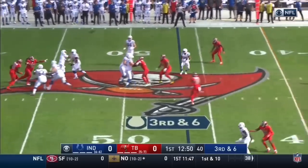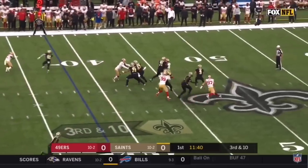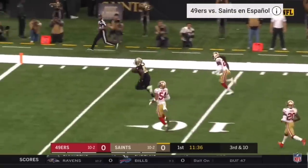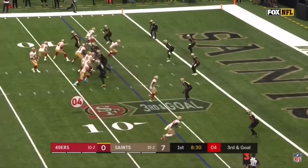Brissett protected well, steps into the pocket, he's going to put some air under it, has his man into the end zone. Four-man rush, Breeze going to go right down the middle, he's got Cook still on his feet, Cook to the end zone, touchdown. Still going strong, hands it off to Jones. And he on third and goal.